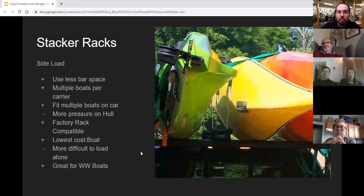It fits over any crossbar, the Yakima or the Thule's. It is one of the lower costing rack systems. But for us, it's very efficient.